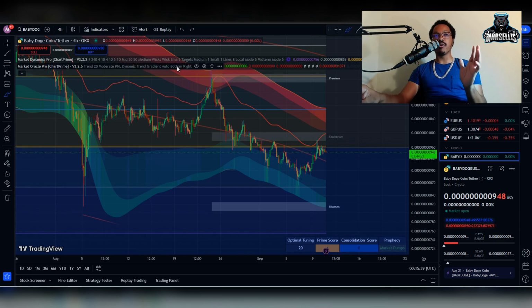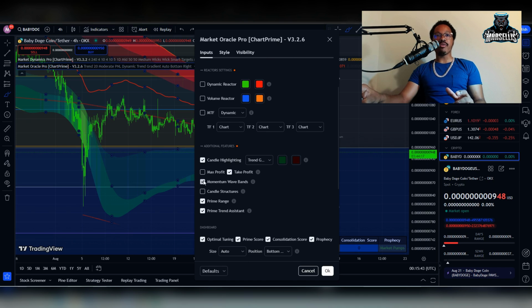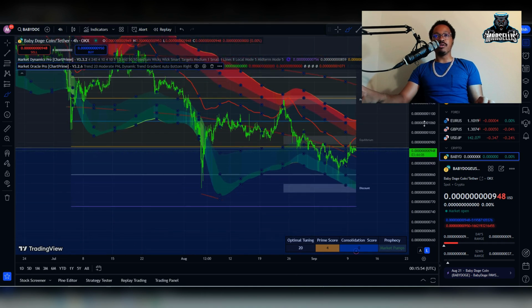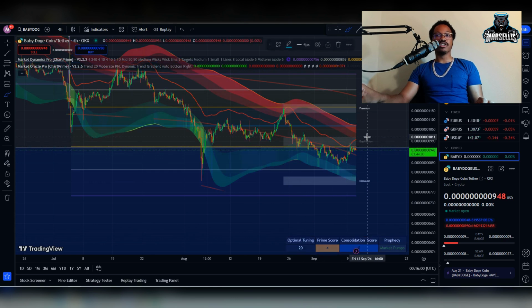The Market Oracle Pro is for our momentum wave bands. All you got to do is come over here and add the momentum wave bands, add the prime range assistant, and then the prime trend assistant. So that's what you want to add, the prime range and the prime trend assistant. The prime ranges are going to be your ranges here. The prime trend assistant is pretty much almost like a moving average. So these are definitely good to add on there as well.